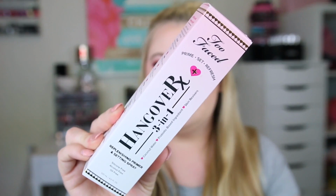Also got a backup of my Hangover 3-in-1 spray. I'm almost out of this one as well, which is awesome because you can use it as a primer and a setting spray, and it smells like coconuts as well.